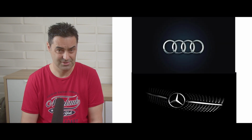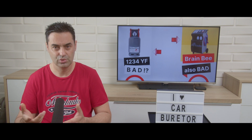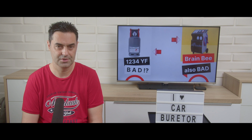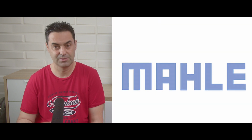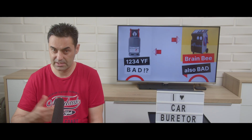German brands Audi and Mercedes don't like the idea that after a collision their vehicles and customers can be burned due to the fact that they are using this bad flammable 1234 refrigerant. That's why, with the support of Mahle, they have developed a new system with CO2 gas, eco-friendly and so on.